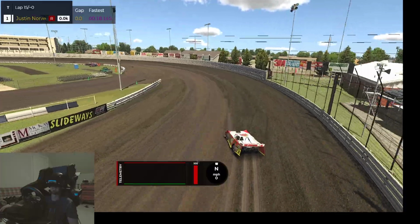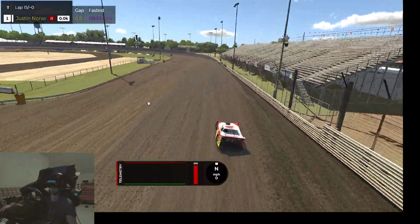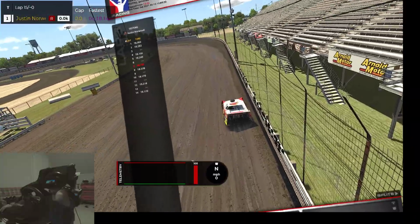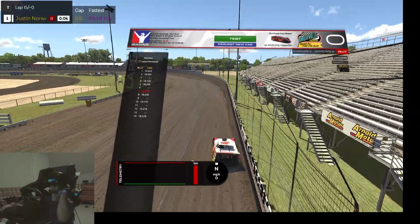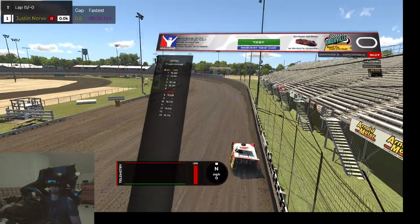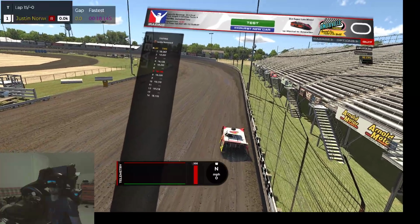And that may be just because the track's been run on a little bit right there, and it's got a little more grip in it. If you'll notice, when you get into a brand new practice session or something like that, the track will be kind of slimy, like it would be in real life if they just wet it and nothing's raced on it, until it gets kind of packed in and gets a little bit of grip in it. So I've noticed at Knoxville that happens more than it does other places.